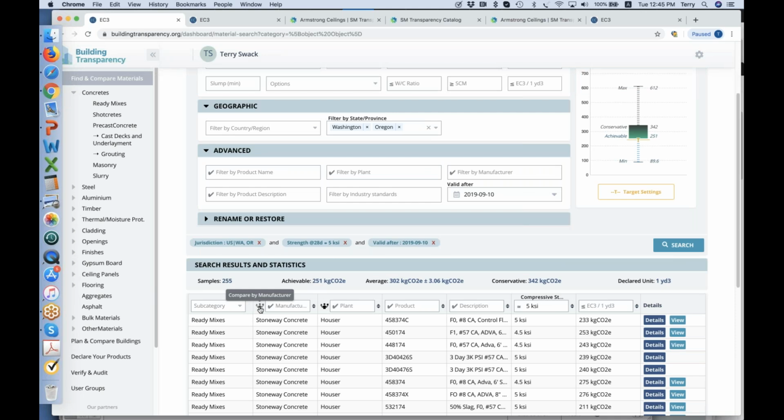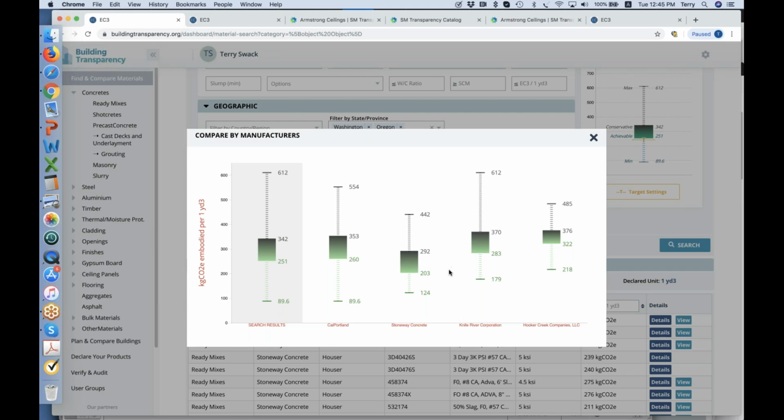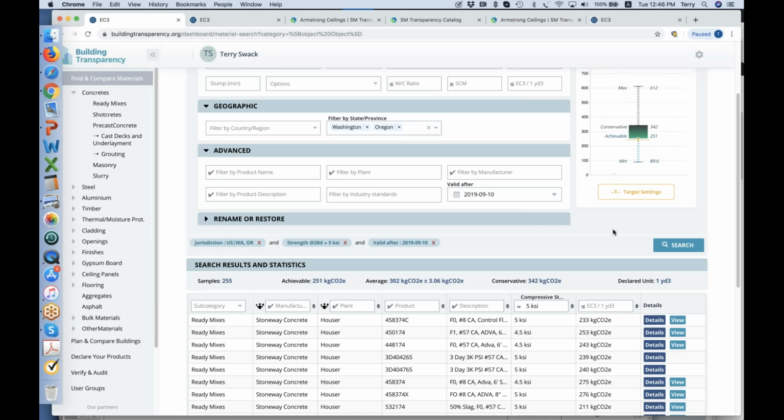If you're interested in how those break out, you can take a look at this comparison. So this is the same graph you saw before. And then for each of the manufacturers that have EPDs in our system that are in this region and that match the search criteria we have just put in, you can see the range of products from each manufacturer that satisfy these results. One caveat for anyone listening to this is this is based on the data we have in the system. Of course, that's all the data that we currently have.